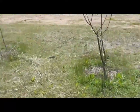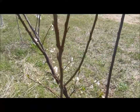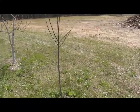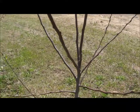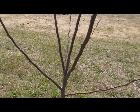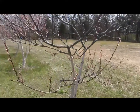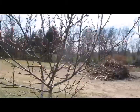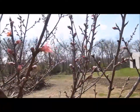I'll show you my plum cot. It's in flower and leafing out. This is just an apple I'm going to graft to it later, but this is one my wife's uncle gave us from seed. I don't think that'll produce a viable apple, so I'll probably graft to it. Peaches. Pink blooms. Some of them are starting to come out.